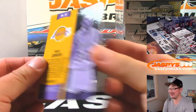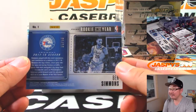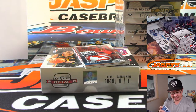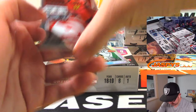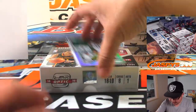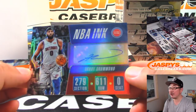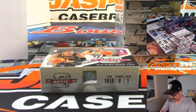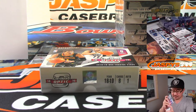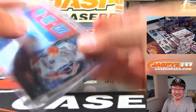There's Magic Johnson. Ben Simmons, historic. 5 out of 10 on that Ben Simmons, Sixers, that goes to Cody as well. I'm sure even that'll have some value too. We got Torin Prince, Spencer Dinwiddie, and behind Kyrie is NBA Inc. Andre Drummond. Nice, Pistons. Ryan with the Pistons. Auto save that 76 out of 99.